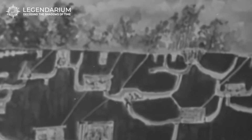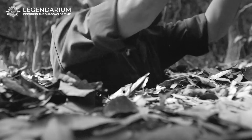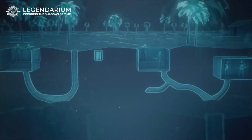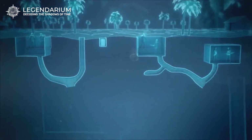The birth of the Cu Chi Tunnels, Vietnam War's hidden network. The Cu Chi Tunnels were initially constructed in the late 1940s during the French colonial period in Vietnam. What started as simple shelters soon evolved into an elaborate network as the conflict intensified. By the time of the Vietnam War, these tunnels had become a crucial component of the Viet Cong strategy.